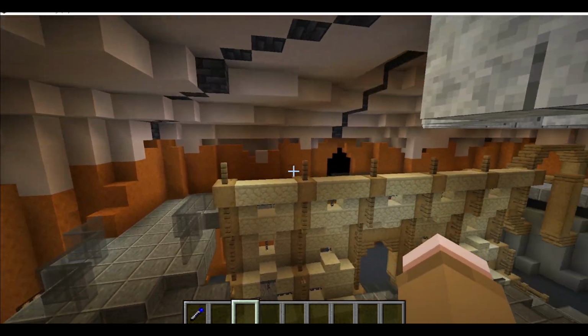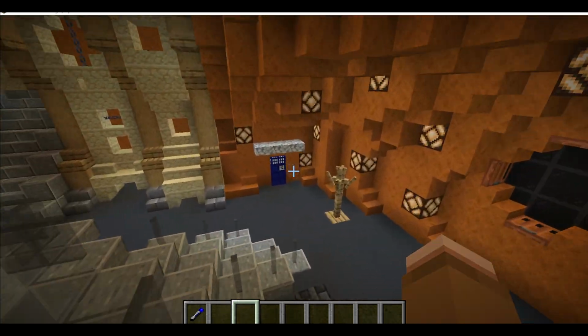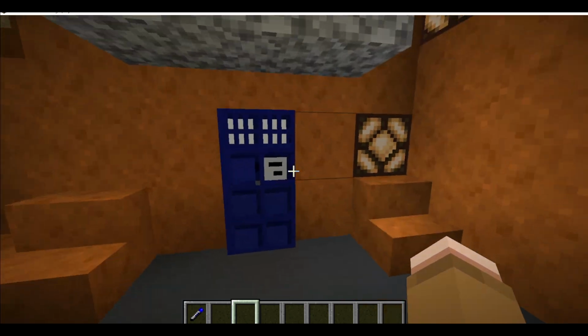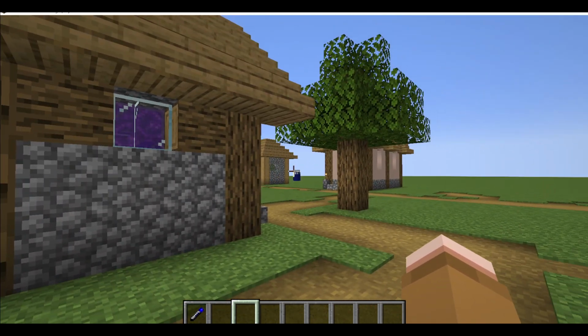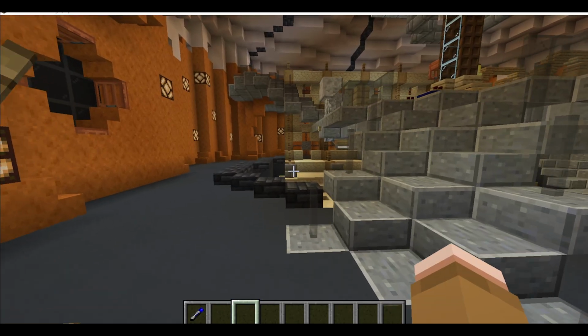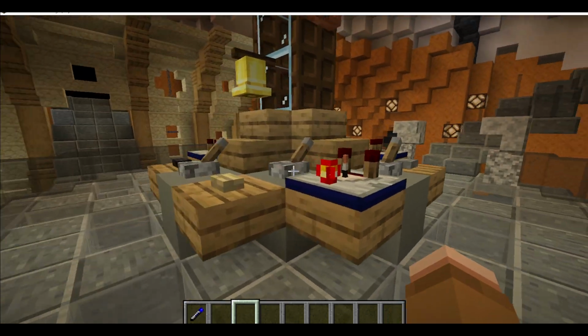Look at this roof to wall join. It was a really horrible build. I mean, it came out great, but it was painful to do. And then there's the 5th Doctor TARDIS over there still. But I'm going to take you on a flight utilizing all of the functionality.